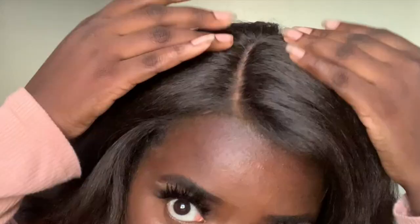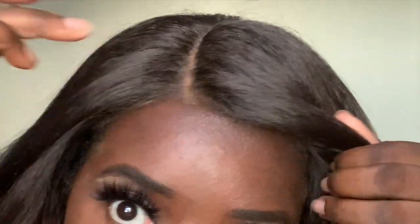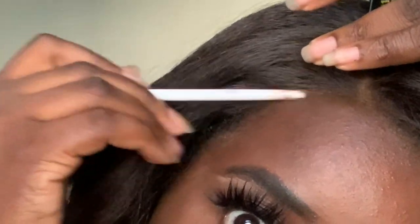I'm really enjoying this. I also really love the parting space. What a nice, natural looking parting space. And it curves. I'm here for that as well. And to let y'all know, I did not apply Got2b Glued freeze spray to this unit. Y'all see this? I put a dab of glue in the beginning right up here because I felt like it was gonna lift. Literally the tiniest bit of Got2b glue I put over there. And now I'm about to just put this over here because I already took it out.